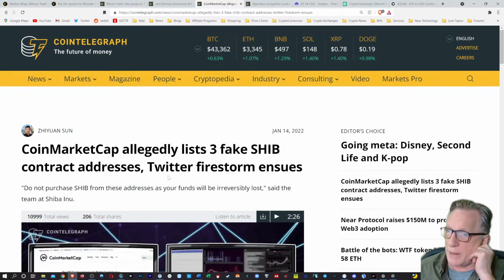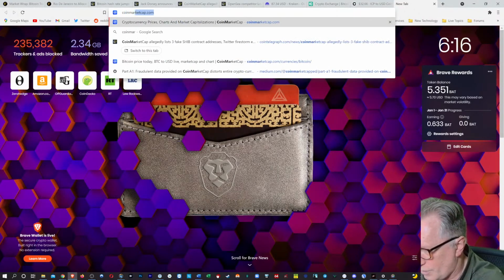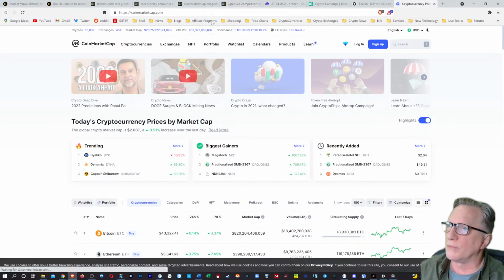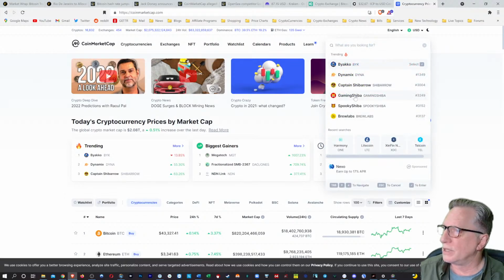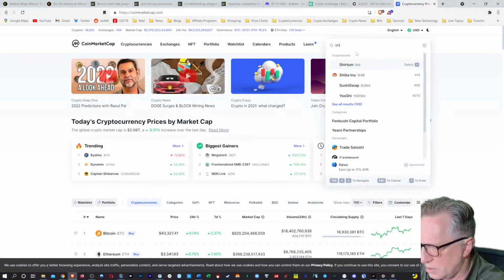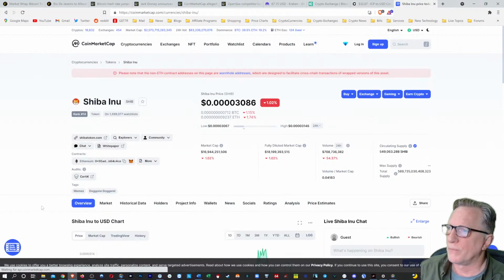And what does that mean? It means that when you go to CoinMarketCap and you want to look up a coin, and I generally use CoinGecko, as you guys know, but you can do it here. And so, it's not gaming SHIB. SHIB, yeah. Shiba Inu, right?